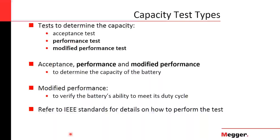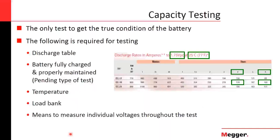One thing about capacity testing is that it is the only test that can get you the true condition of the battery. Impedance or ohmic values will give you a very good indication of the health of the battery, but they will never tell you the capacity value of the battery. So the discharge test is the only one that can give you the true condition. It's probably an overall indication of the string, not of each cell. That is the advantage of the ohmic measurement, that it can tell you the condition of each cell.